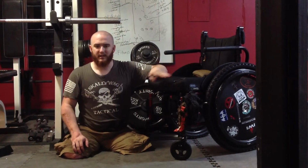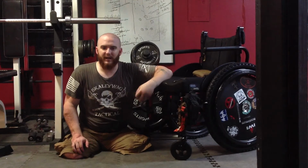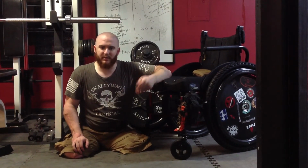There's pockets because of the equipment shape of the wheelchair that allow you to hide things a little bit differently than if you're up walking around. Sometimes it depends on the equipment. It depends on the wheelchair.